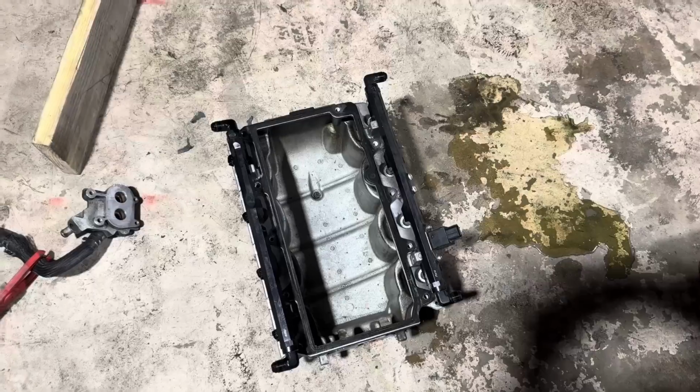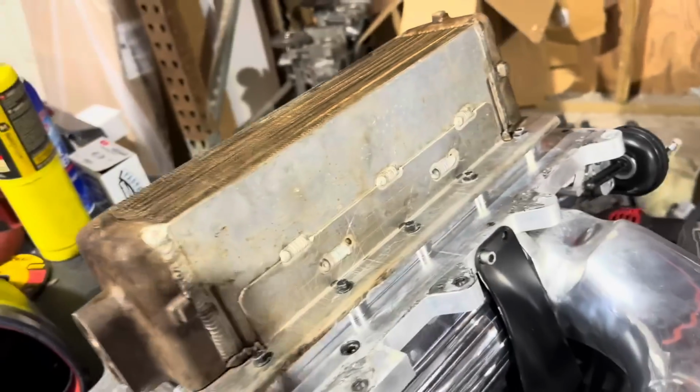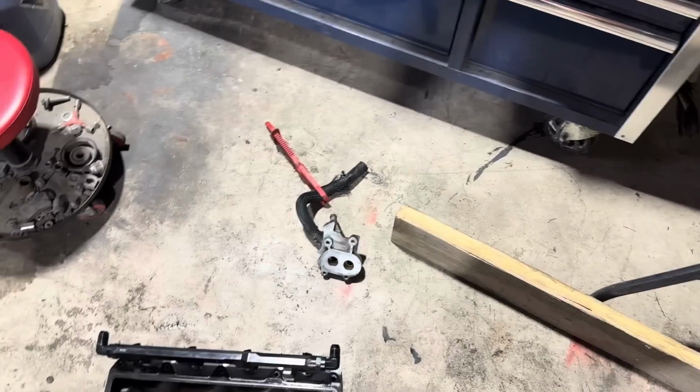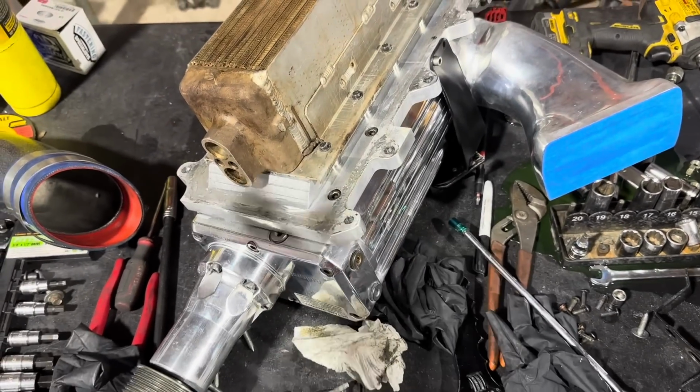It's pretty simple. All right, so we got the lower manifold all cleaned up. We got the intercooler cleaned up. It was pretty dirty. So usually we try to get it so you can see the silver on the side, blew it out really good, and then also clean the surface of the water manifold in the front there. So we're gonna try to put the Kenne Bell on to the lower now.